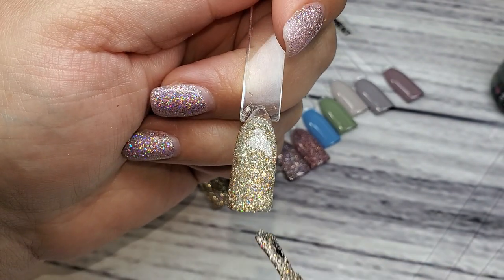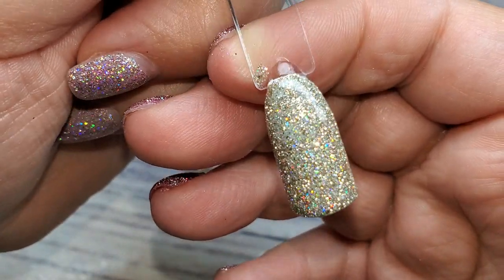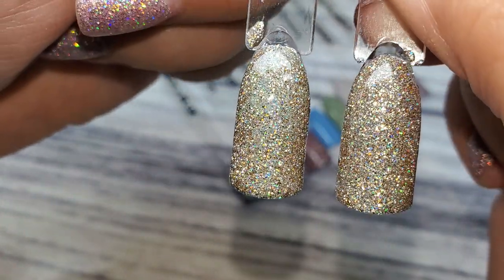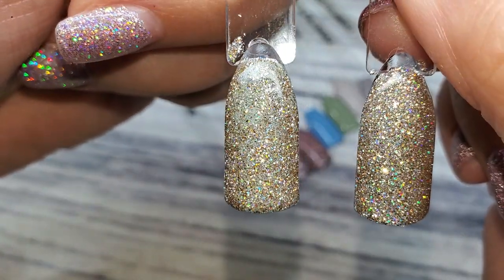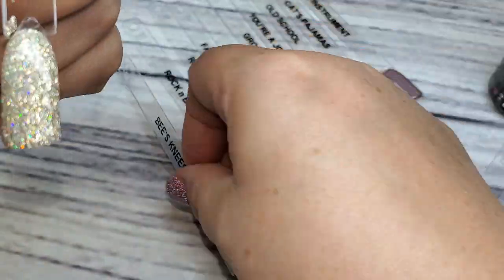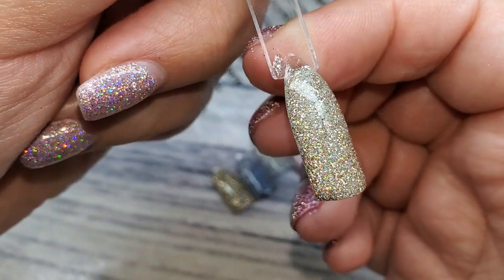So yeah, as suspected, this one is a bit more opaque of a glitter. Bee's Knees here. There it is side by side. So you can see that green poking through a little bit under the glitter, but the glitter really does take over. This glitter is super packed with glitters. It's so pretty. So there's that one. I'll pop that in the light while we do the next one.